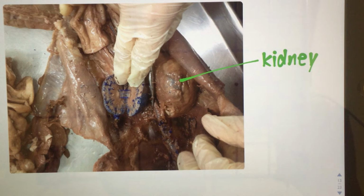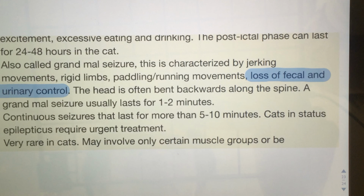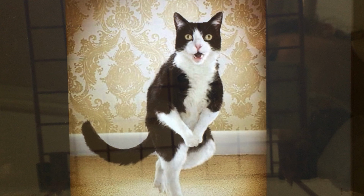Now we move on to the urinary system, which begins with the kidneys, continues through the ureters, and into the bladder, where waste is expelled out of the body through the urethra. A common effect of a grand mal seizure is loss of fecal and urinary control. Excretion is a major bodily function that the voluntary skeletal muscle involved is usually able to control under healthy conditions, but while suffering a seizure, if the kitty has to go, he's going to go. Holding it until he reaches his nearest litter box is, unfortunately, not an option.